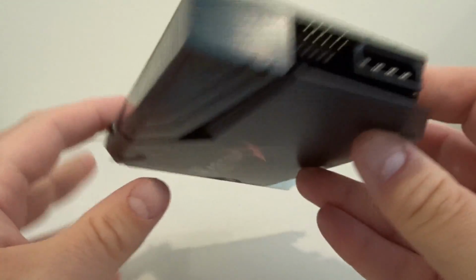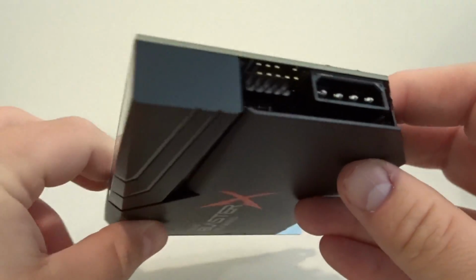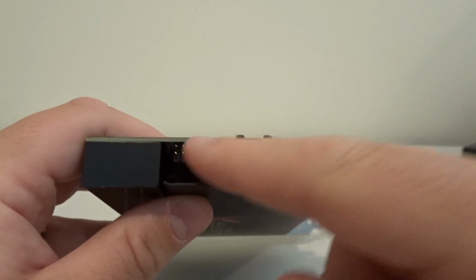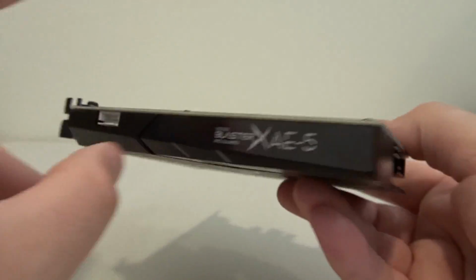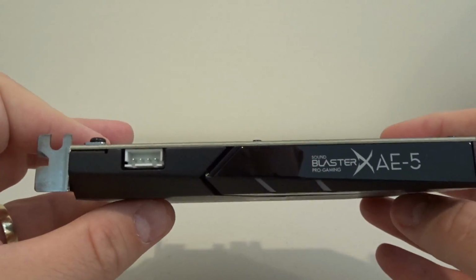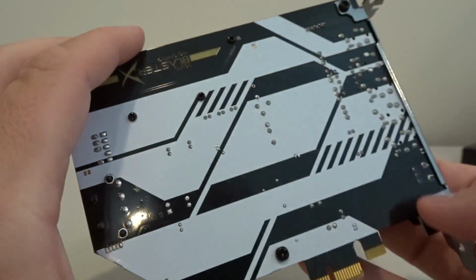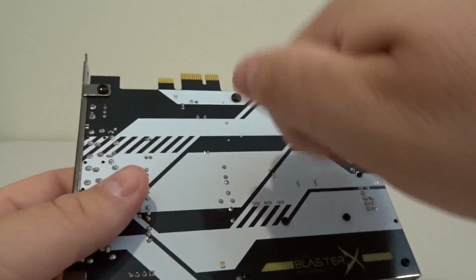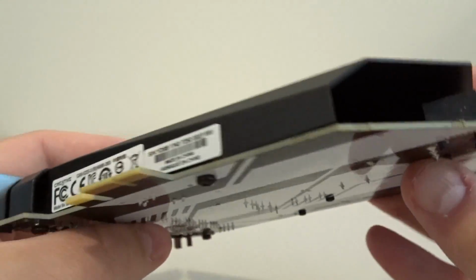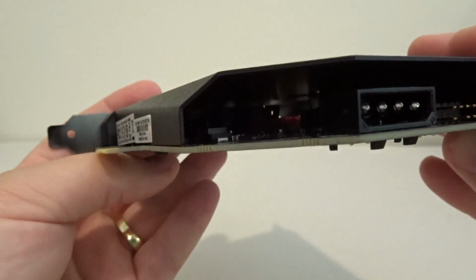I like that the shroud, the shield, goes all the way to the back, and you can't see the HD audio front port header and the Molex connector. You really can't see that, which is nice. It's not like it ends here and you can see the pins hanging off the back. So it's a nice clean look. Really, really nice, and it's aluminum, which should be good for shielding. You can see inside there a little bit, kind of hard to see.